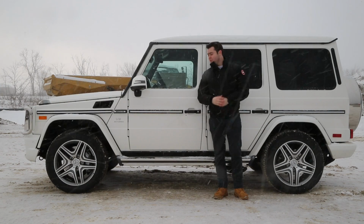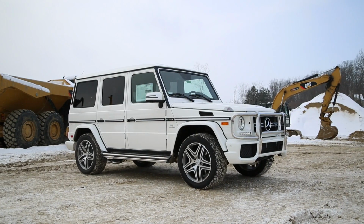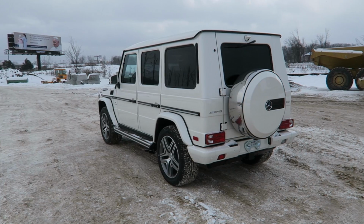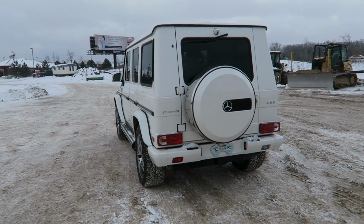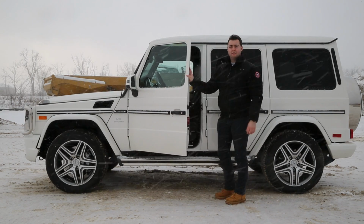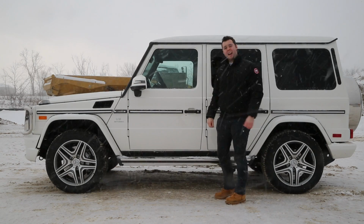Well, to start things off, the G-Wagon is made of galvanized steel, and it is not spot welded like traditional automobile manufacturing. It is done 100% by hand, and the build quality absolutely shows. When you close the door, it sounds like you're shutting the safe to a vault full of a bunch of illegal drug money. And that is satisfying.